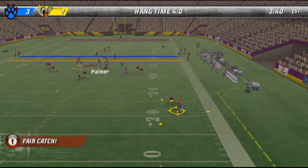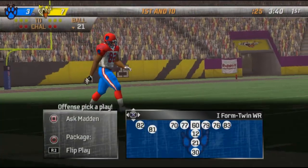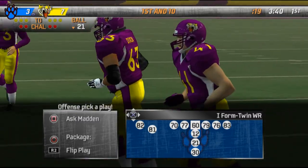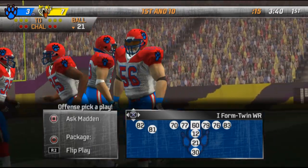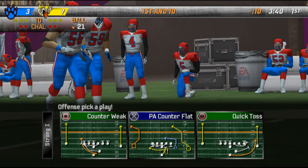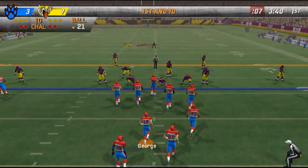He signals for a fair catch. Fair catch made at the 21-yard line. Ball on their own 21. At the 21-yard line. First and 10.